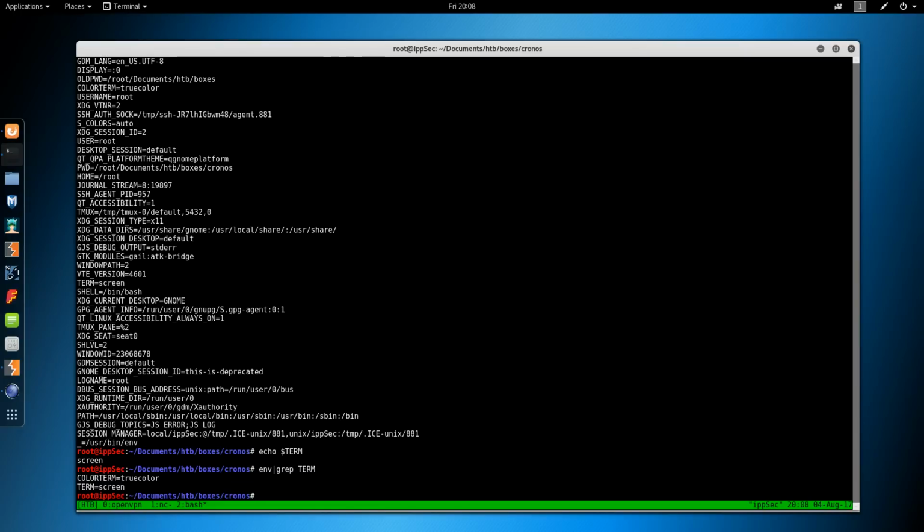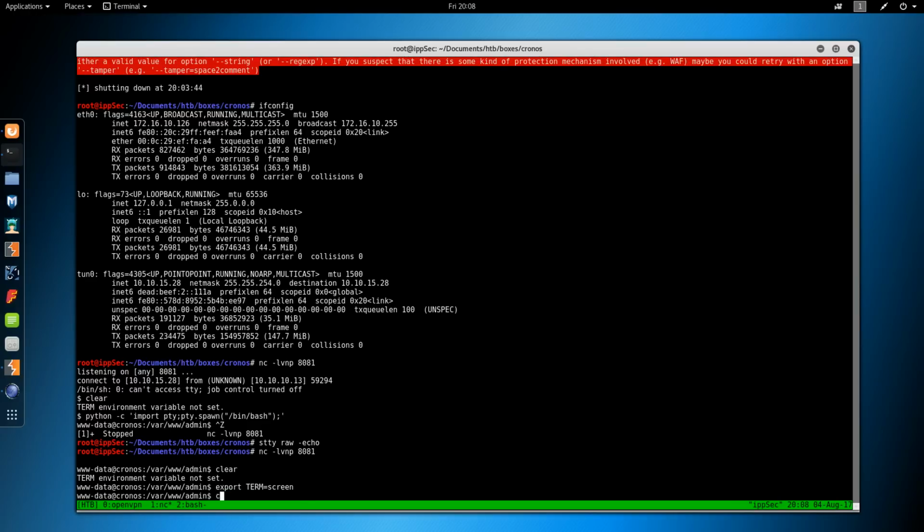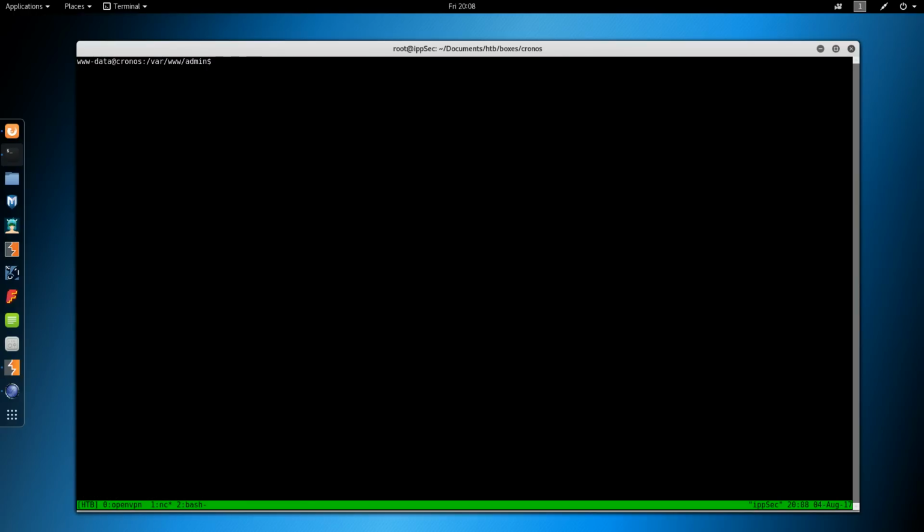Is that it? Okay, so TERM is screen, and that's probably because I'm in tmux right now. So export TERM=screen. And now I can use clear. Awesome.